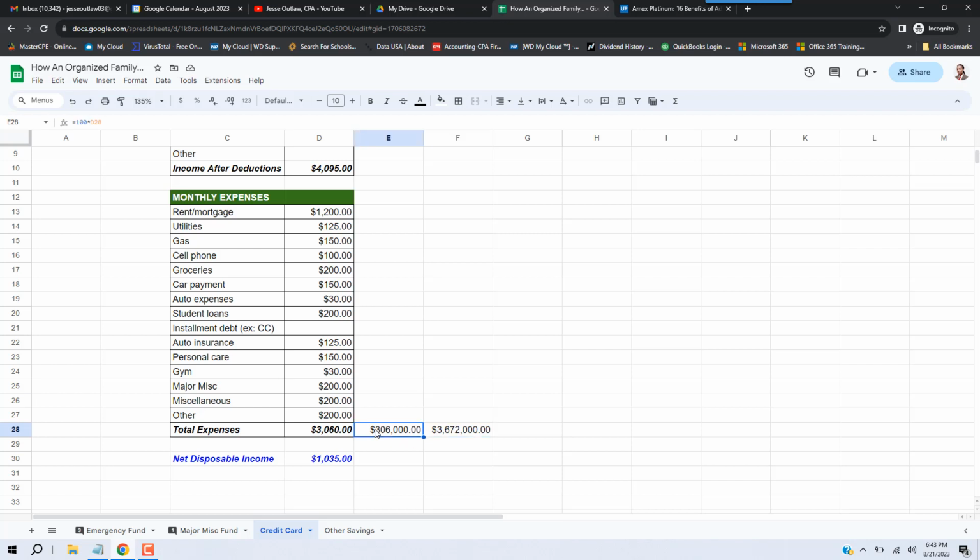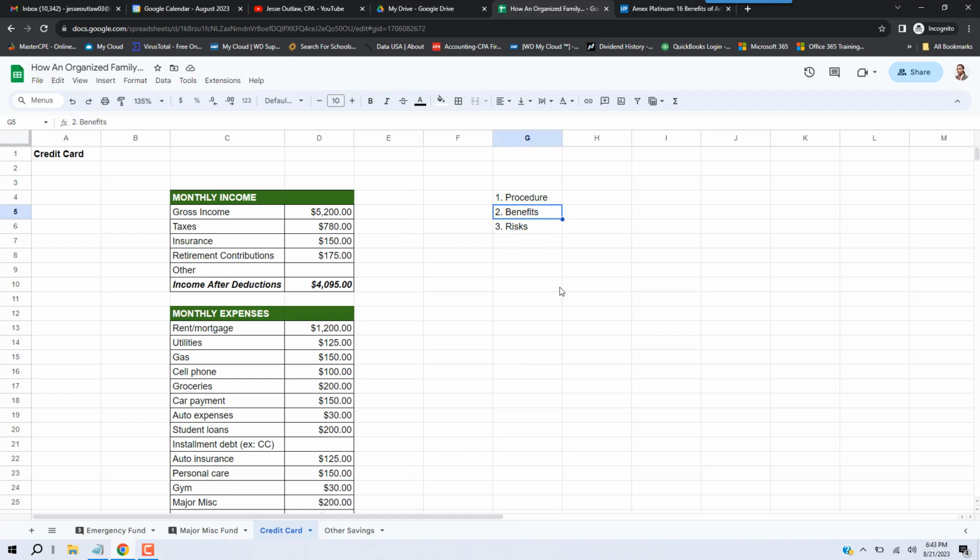We swipe $306,000 in January, then we pay it off at the end of January. Swipe $306,000 in February, then we pay it off at the end of February. So we're never carrying any balance. All we're doing is racking up the points, right? And so this gets to be a very powerful thing when the family is working together to do this. So those are the 2 main benefits.